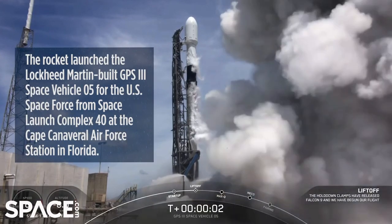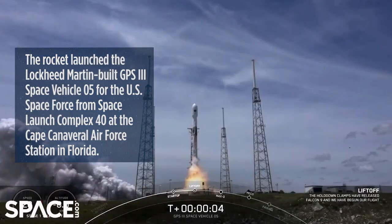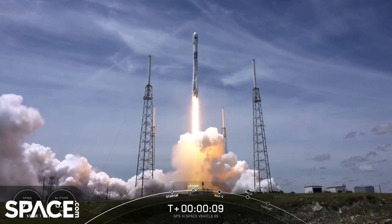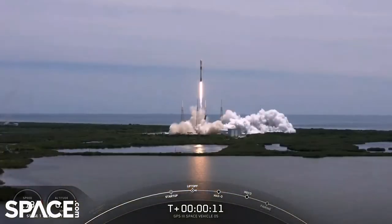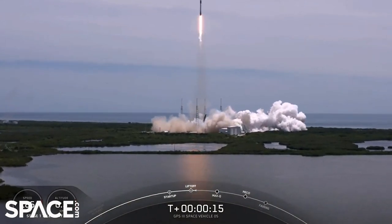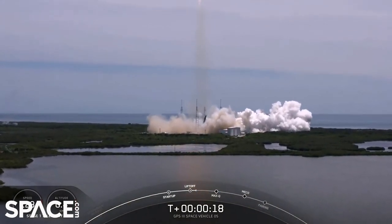Ignition and liftoff. Go Falcon, go GPS. Vehicle is pitching downrange. Stage one chamber pressures are nominal.